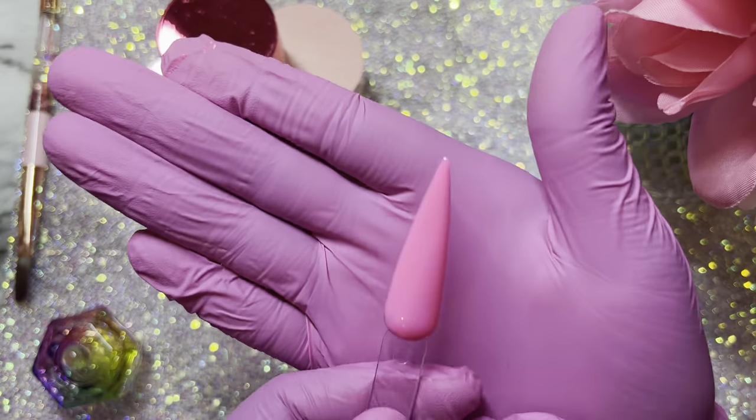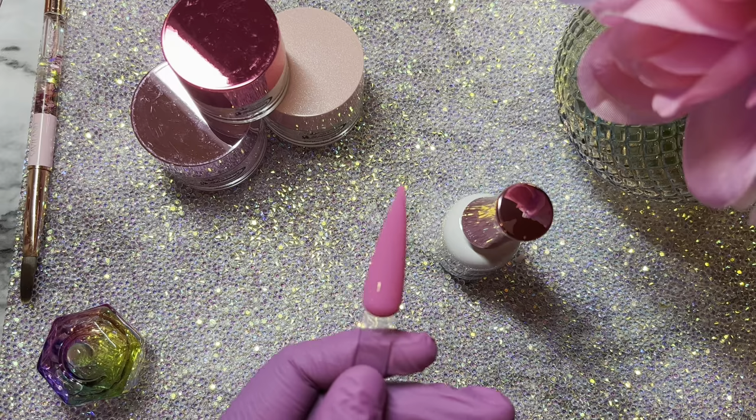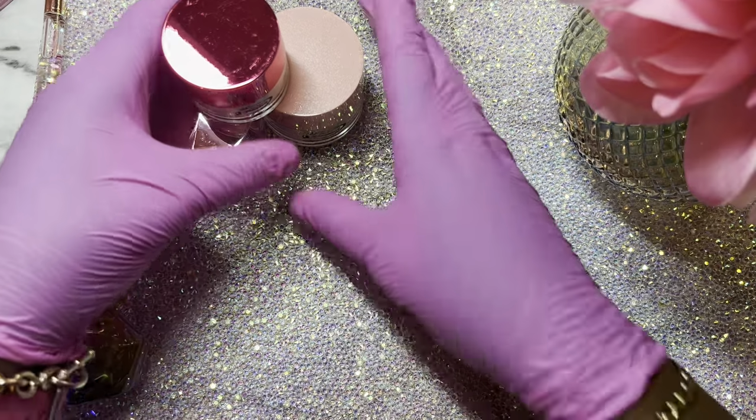These are pretty. So this is what this color looks like, and this is the number 22, I believe. No, this is 29. So I'm gonna get into these acrylics.